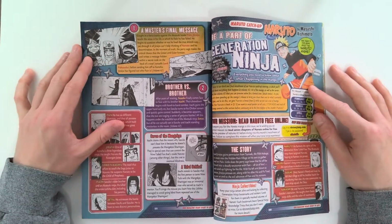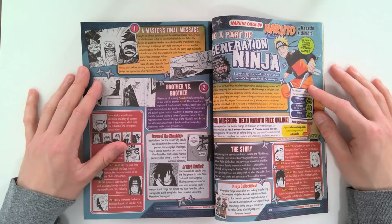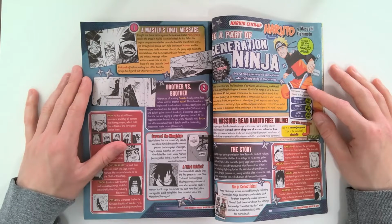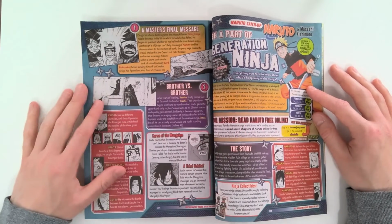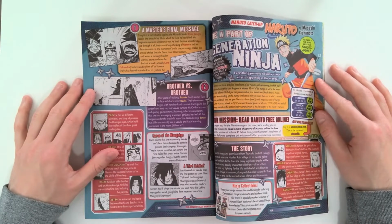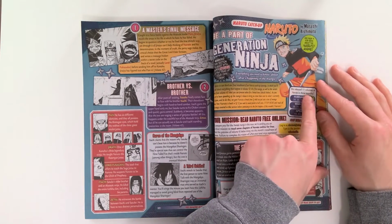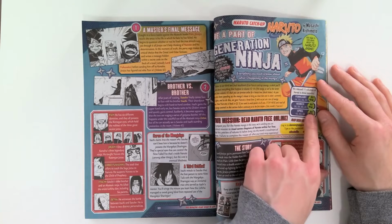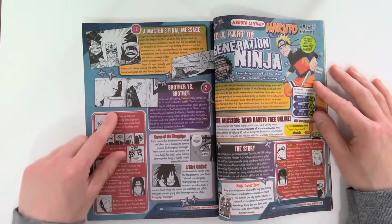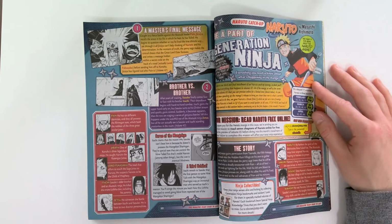All right, more Naruto. Be a part of Generation Ninja on the right-hand side here. So this looks like an extensive catch-up. Oh yeah, Naruto catch-up right at the top, and it says everything you need to know about what's happening in the manga. Oh, okay, this is interesting. We released 11 volumes of Naruto in 3 months. 3 months! Okay, now think about it, we were pretty far behind on Naruto when the manga started coming out and the localization started happening.